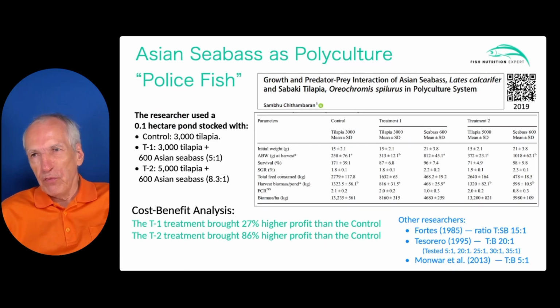Having these fish being aggressive carnivores has one benefit, and that is that Asian sea bass is often used in Asia in polyculture as a police fish. And I found this paper, Growth and Predator-Prey Interaction of Asian Sea Bass and a Species of Tilapia in a Polyculture System. So the researcher used a 1.1 hectare pond, and then they had 3,000 tilapia alone.